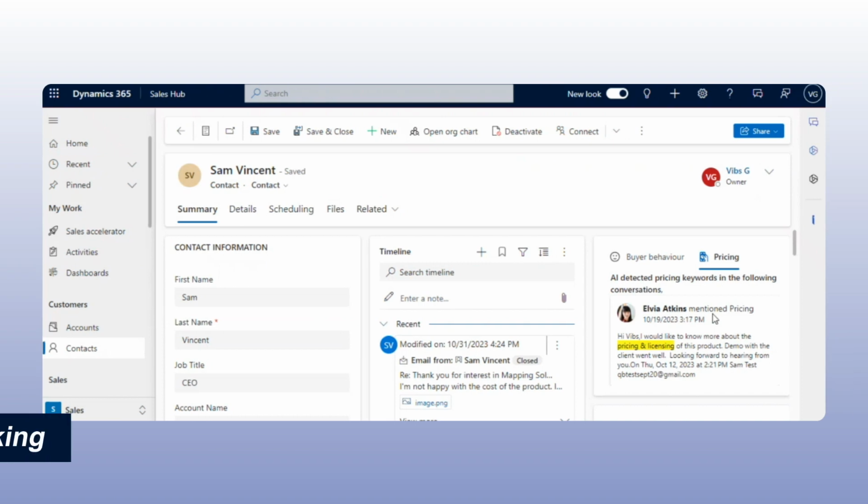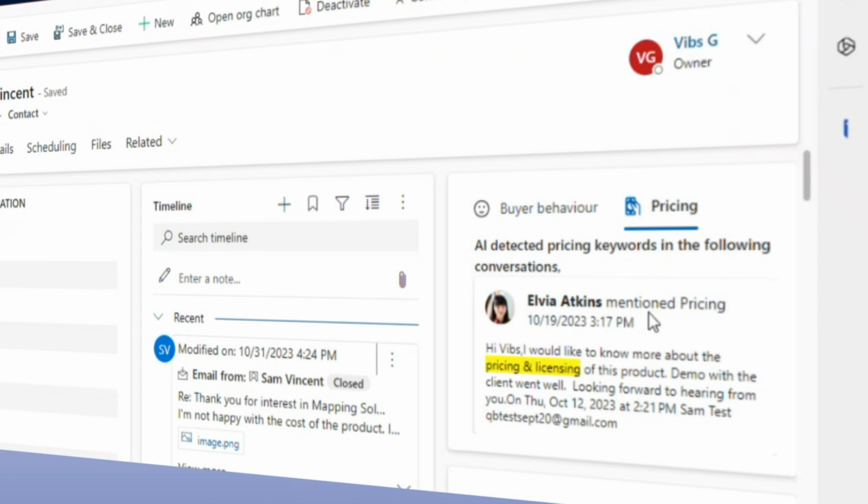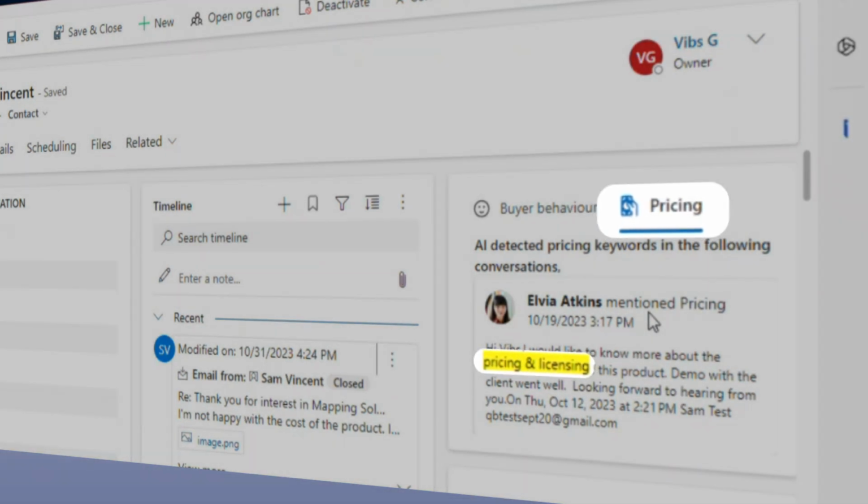Using an additional application of keyword tracking also developed by Inogic, client emails can be traced for keywords and similar meaning words to analyze the conversation better.